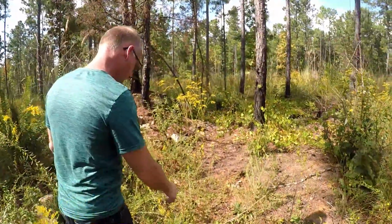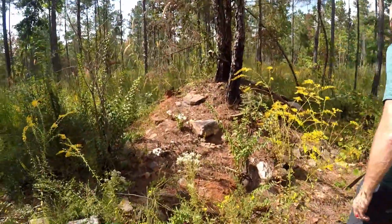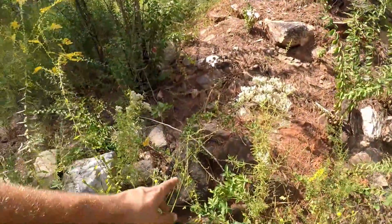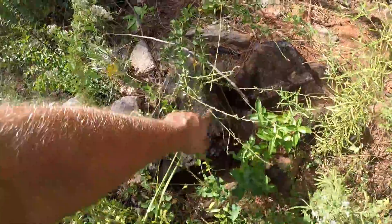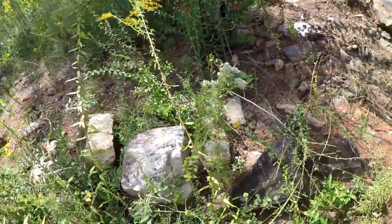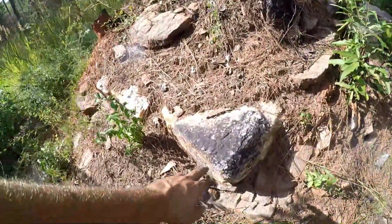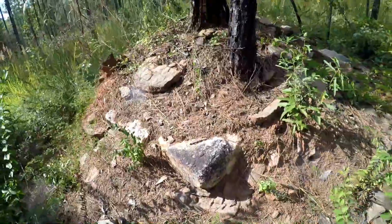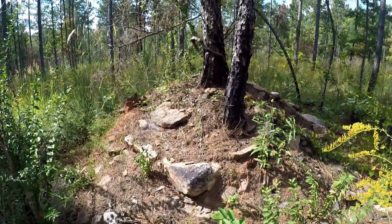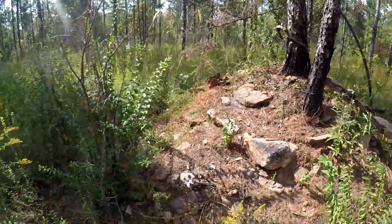Watch out for snakes. It's snake season. And check this out. Oh yeah, this looks like fieldstone you see around foundations a lot. Foundation or a chimney? Is it blackened from fire? It could be. Look at that. That's blackened. I don't know if it's from fire. Of course, they do burning out here too, so you never know. But yeah, this was a home site right here.